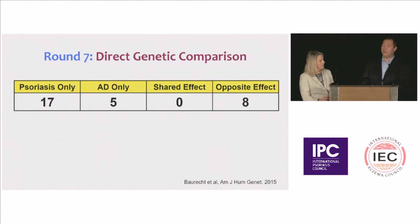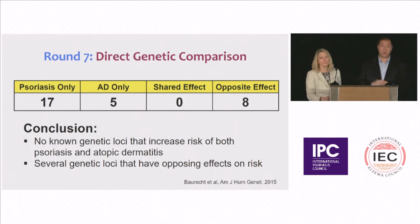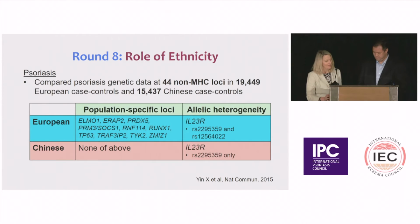And that may explain the clinical observation that it is quite uncommon to see a single patient with both conditions. Of course, it does happen, but that's relatively uncommon. And it may be because the genes that are predisposing to one are actually protecting against the other. So that's quite an interesting observation in my mind. And so in conclusion for this study, no loci were identified that increased risk of both, and in fact, there were a number of loci that had opposite effects.